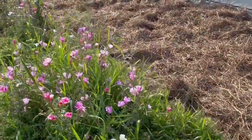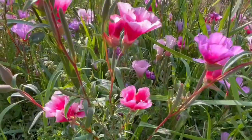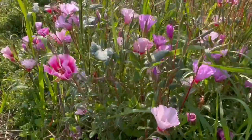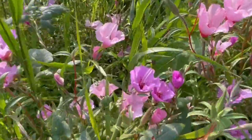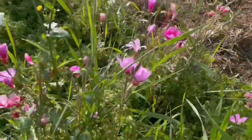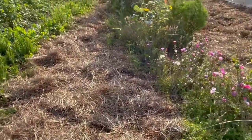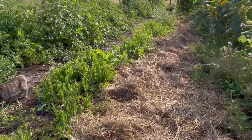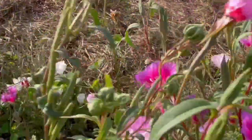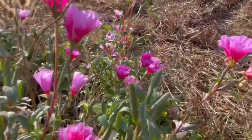And then these are Godetia or Clarkia. They are a beautiful filler flower, and they can also be a bit of a focal flower depending on your design. I love these. They are this funky little flower that lasts forever, and they seem to be one that just keeps going and going and going. So I definitely love these ones.